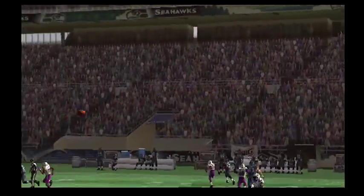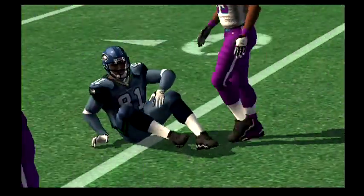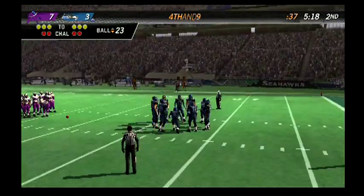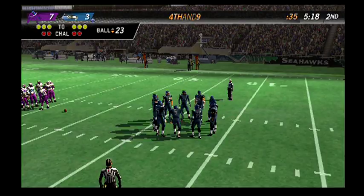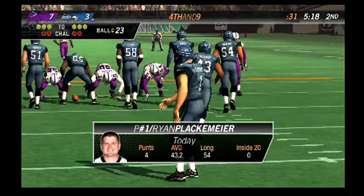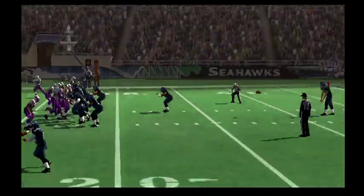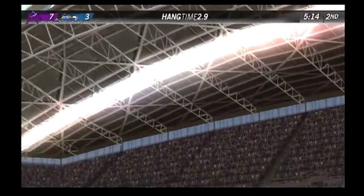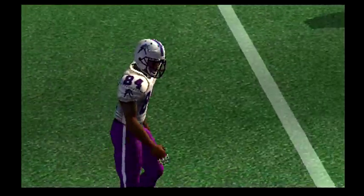With the pass, this one falls incomplete. Seattle comes up empty on another third down attempt. Their eighth such failure. Number one is ready to punt this one away. Simon looks like he's ready for the return. Fair catch. Fair catch made at the 29-yard line.